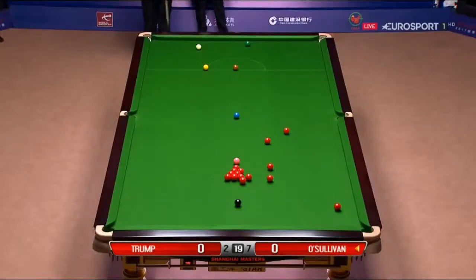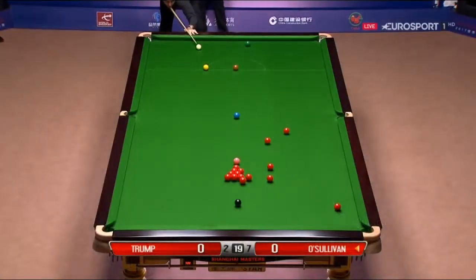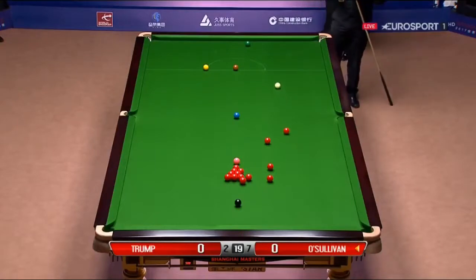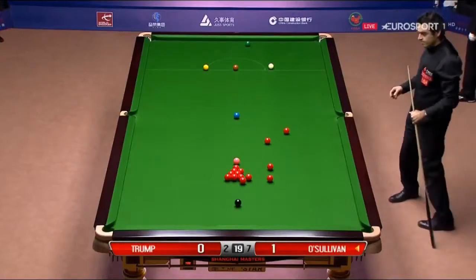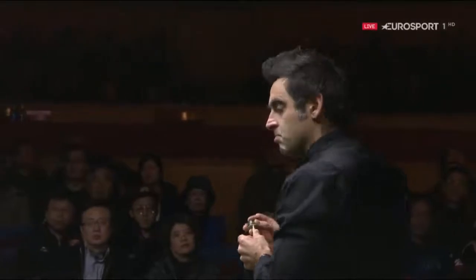Be a double whammy for the Wizard, who was well beaten yesterday by O'Sullivan, 6-2. Yeah, Ronnie's got a chance here. Well played. Slow down. Slow down. Ooh, that's a bit quick, this table. He hardly hit that. Might still take on the brown.